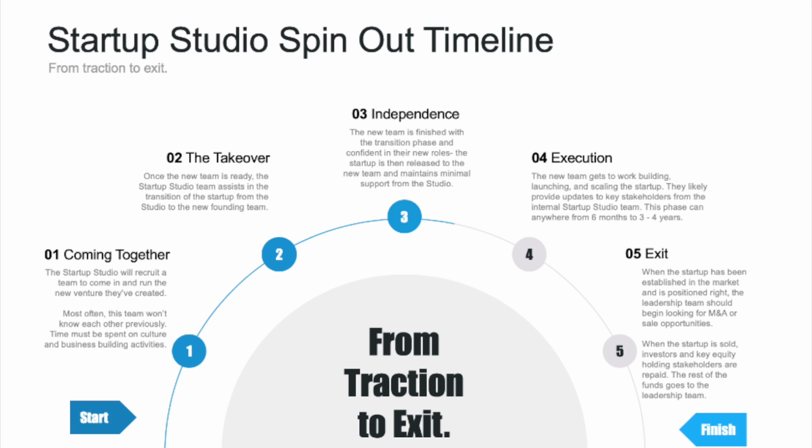Last but not least, the new team should aim for an exit. When the venture is big enough, the new team should be looking for opportunities to get the startup acquired, merge it with an existing company, or sell it to a competitor. It's important that the new team understand this piece of the puzzle. Startup studios make money when there is an exit event. Investors get paid back when there is an exit event. The new team must have an exit event in the long-term plan for the startup studio model to make sense.